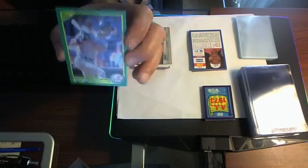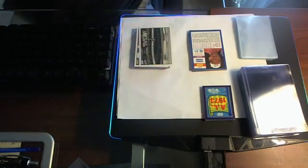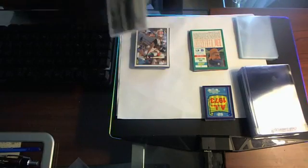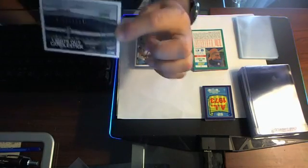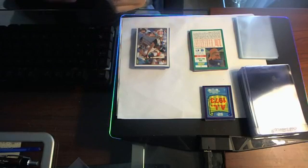Don Mattingly again, 90 Score. Mattingly, good card. Card number 1. Everybody's interested there. Here's a pretty cool card. Lights out at Candlestick. I guess this commemorates the first night game. Pretty cool card.